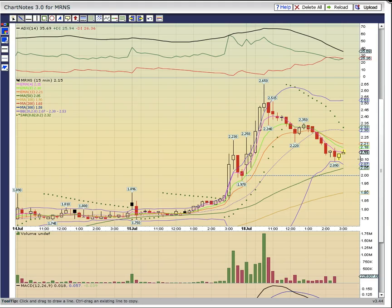Okay, key is to hold the 50-day moving average. If it breaks, the 100-day moving average will be on deck. A new uptrend will not begin until the middle Bollinger Band turns into support.